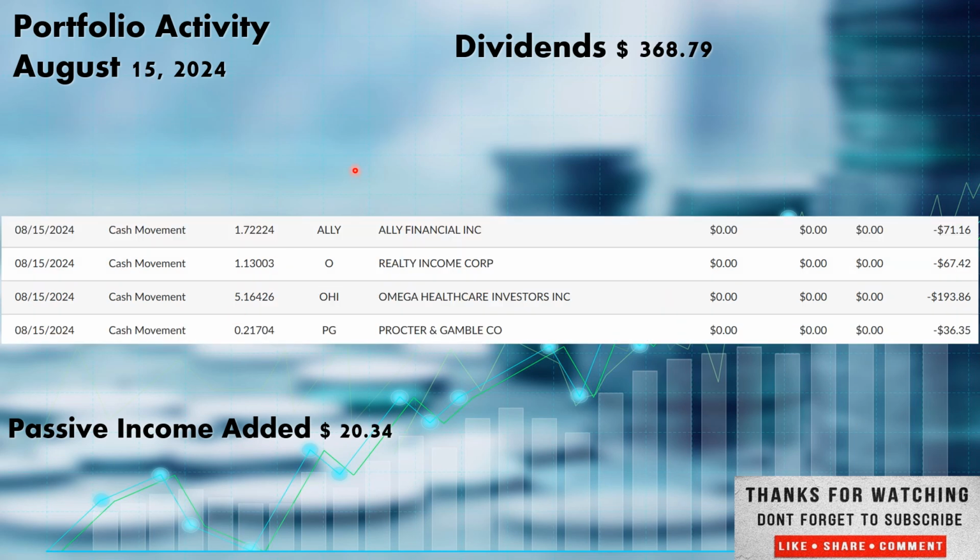And more examples of the dividend snowball here. On August 15th, we received a lot of dividends from several different companies here. All total, $368.79 in dividends. We received dividends from Ally Financial. This is a bank out of the financial sector, ticker ALLY. Paid us $71.16. And again, we have the DRIP set on the portfolio, so that $71.16 went right back in and picked up 1.7224 more shares.